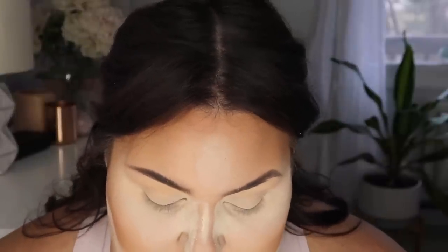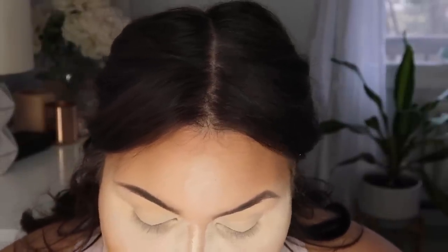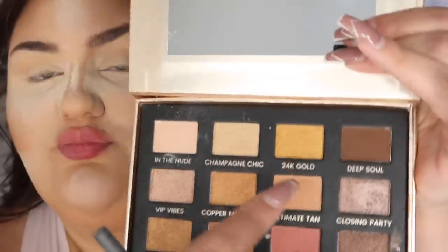Let me zoom you guys in so you can see what I'm doing. Just like messy. Again, I'm not somebody who really does a lot of eyeshadow. I just kind of like soft, warm tones on the eyes. Nothing too intense. All right. So next I will take, let's see. I'm gonna take Ultimate Tan, which is this color right here, and focus that more in the crease.